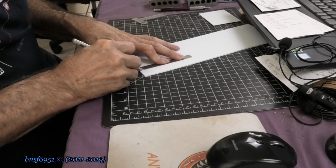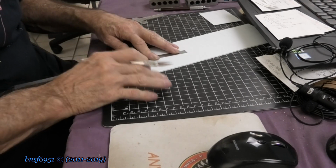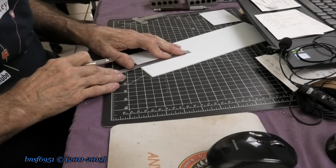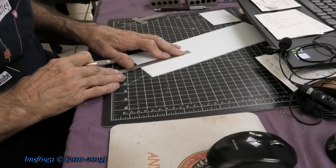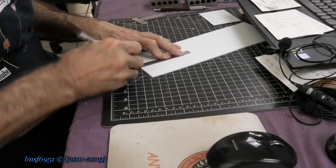We got 1, 2, 3, let's go 4 and 4. And we'll do the same thing. We'll do 4 on all of them, just so you get enough definition after you paint this, you'll still be able to see those.